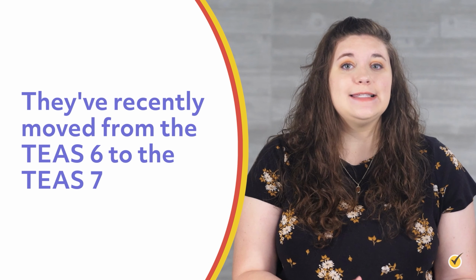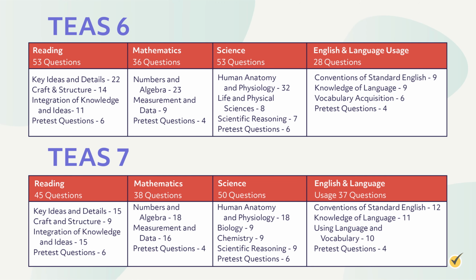As you're probably aware, they've recently moved from the TEAS 6 to the TEAS 7. As you can see in the chart, a chemistry subcategory and a biology subcategory have been added to the overall science category of the TEAS version 7. The English and language usage category has been expanded in the new version of the exam as well.